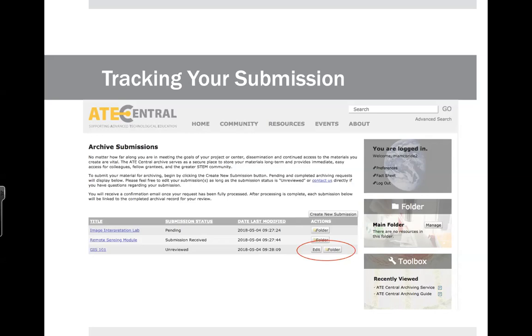As long as the submission is unreviewed, you can go back and edit it at any time. And you can see here, there's that little red circle. This unreviewed submission still has a little edit button, and you will see that button as long as you can make those changes. Once someone has started processing the material and the submission status changes from unreviewed to something else, that edit button will disappear and you will no longer be able to make changes on your own. If you still have changes that you'd like to make, then you would just have to email archiving@atecentral.net and let us know via email instead.